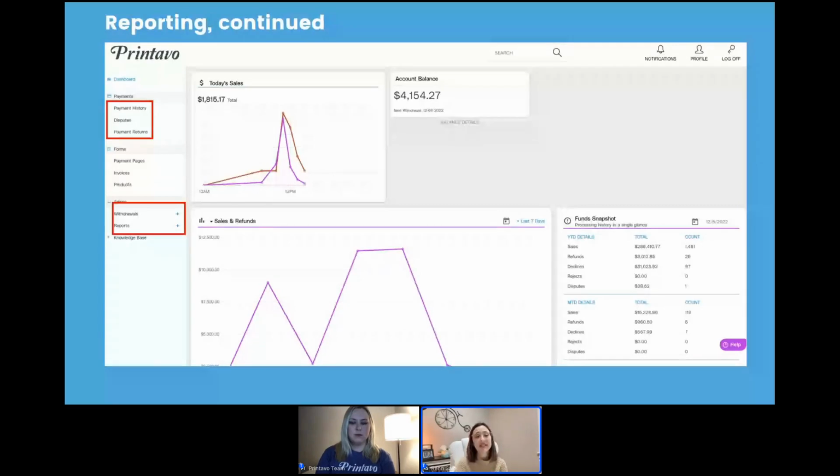Disputes, in the event that you do receive a chargeback or a dispute, is where you would go to manage those, respond to them, either accept liability or provide supporting documentation. Payment returns is similar to disputes, but that's where you would view e-check returns that we talked about briefly before. Both disputes and e-check returns are also visible within Printavo. You will see them listed there on your invoice in your payment history, or in your invoice history as well.